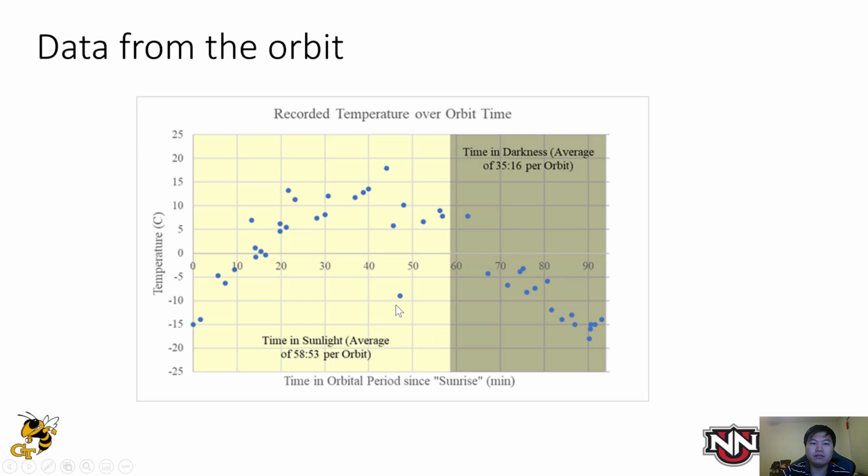Here is another plot that shows temperature measurements versus time in sunlight and darkness. You can see the correlation between temperature and sunlight much more clearly. I like that lone outlier in the middle. That's how you know it's real data.